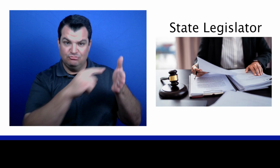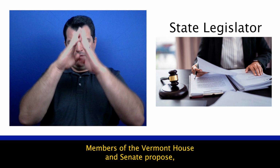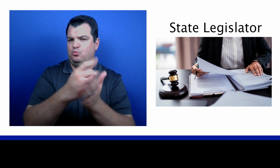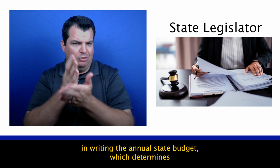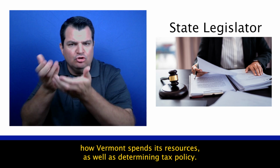State legislator. Members of the Vermont House and Senate propose, debate, and approve state laws. They play a key role in writing the annual state budget, which determines how Vermont spends its resources, as well as determining tax policy.